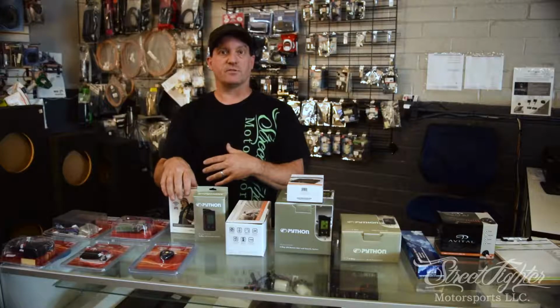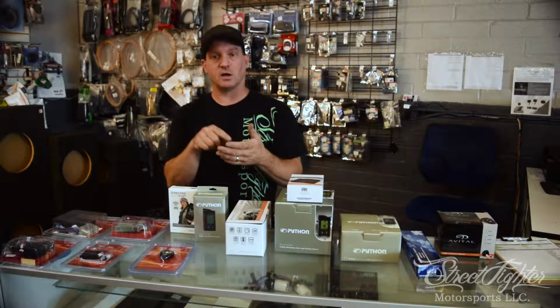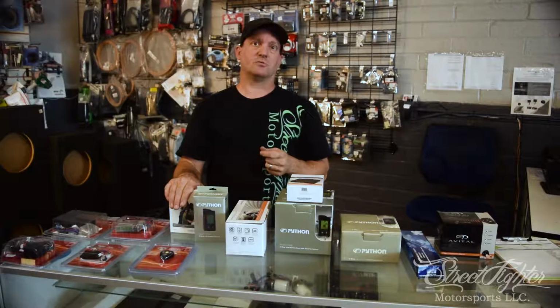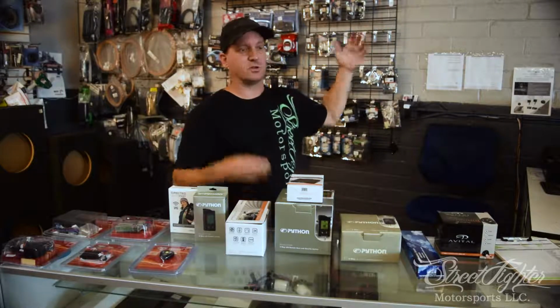They make ones that work off a cell phone service, and then you put an application on your phone, and then you can lock, unlock, remote start your car through the app on your phone. The advantage of that is range. So you could be in Arizona and your car could be in New York. As long as they both had cell service, you could lock your car, you could unlock your car.